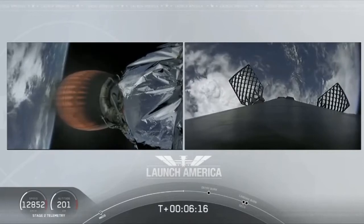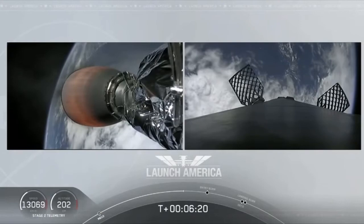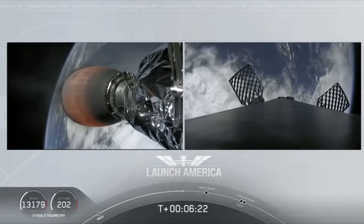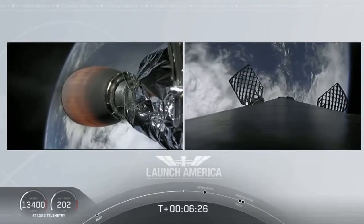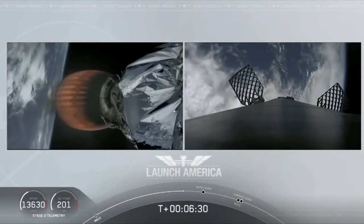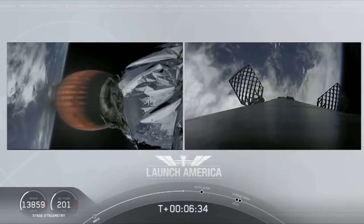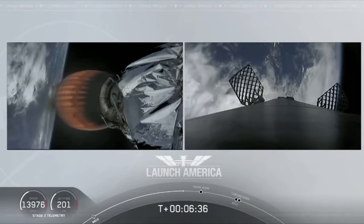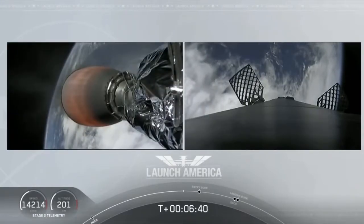Again, on your right screen is that first stage booster coming back towards our drone ship, Of Course I Still Love You. We're about a minute away from entry burn. Meanwhile, that second stage continues to power Dragon into orbit. If you're keeping an eye on that timer, that's going to continue to burn until 8 minutes and 44 seconds into flight. So a little over 2 minutes from now, we'll hear the call out SECO.